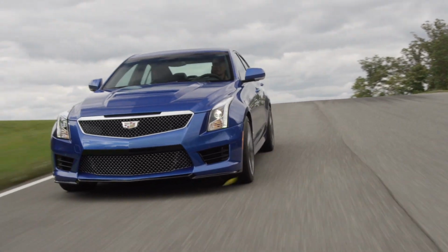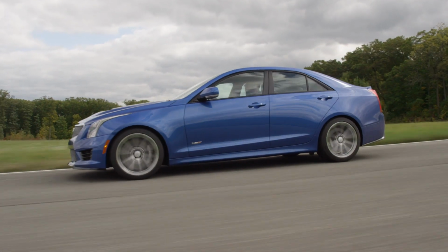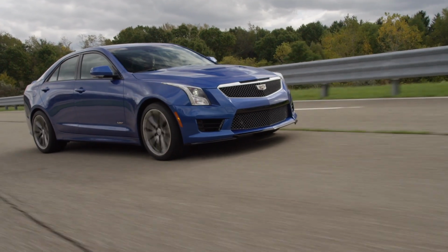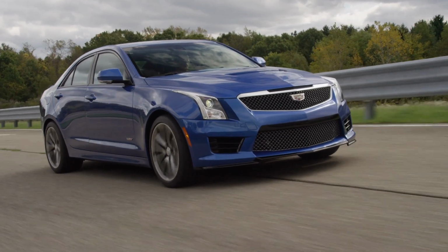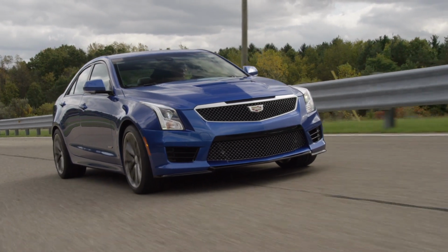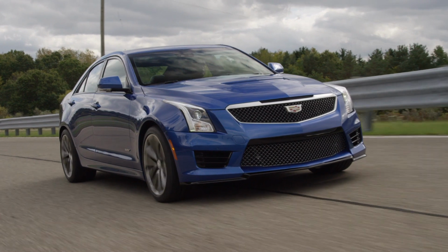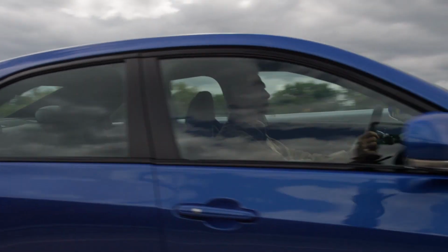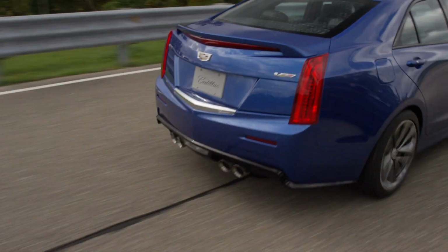So if we need to make the suspension a little bit stiffer here or there, or a little bit softer, we can do it quicker than the other vehicles on the road, therefore giving us better handling capabilities than other vehicles. When we look at this car as a whole, right, it is definitely, again, one of the best performing vehicles in this segment.